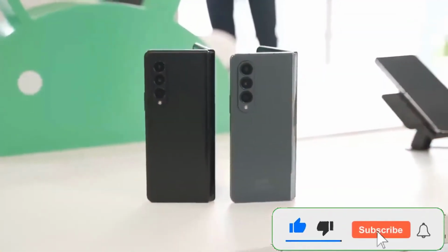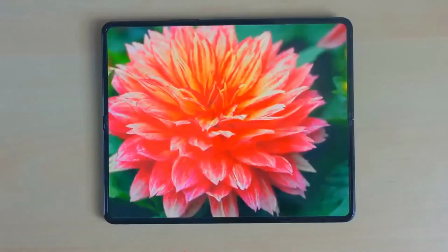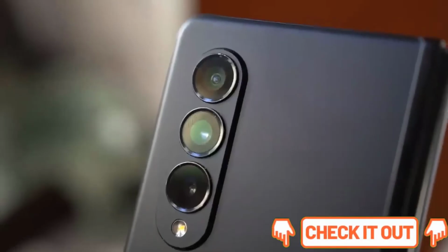The frame is IPX8 rated, which means it will survive 30 minutes in 1 meter of water, but due to the hinge mechanics, it's not dust resistant.